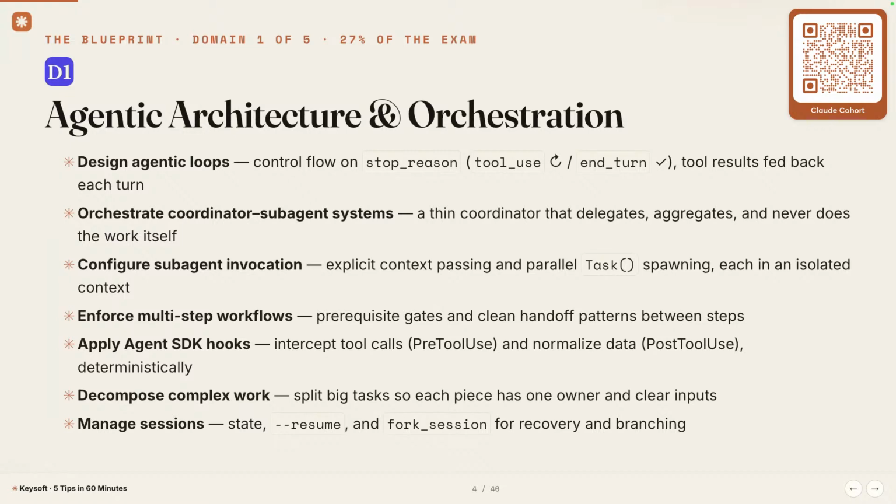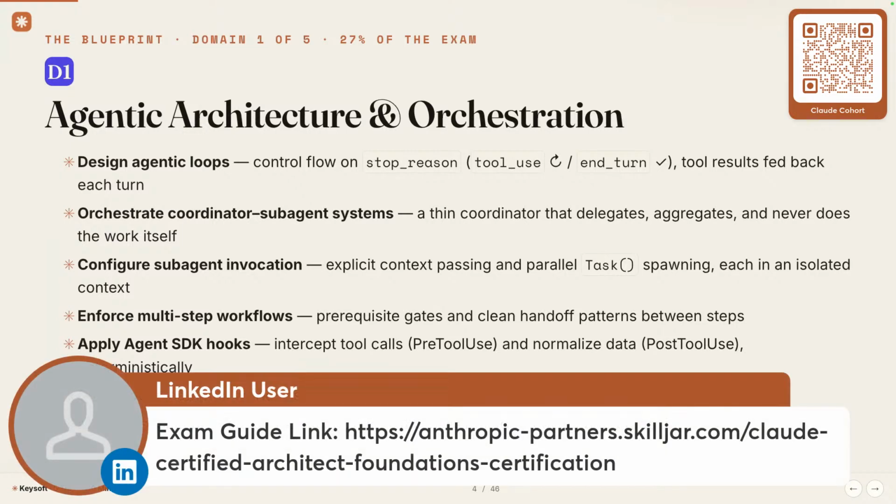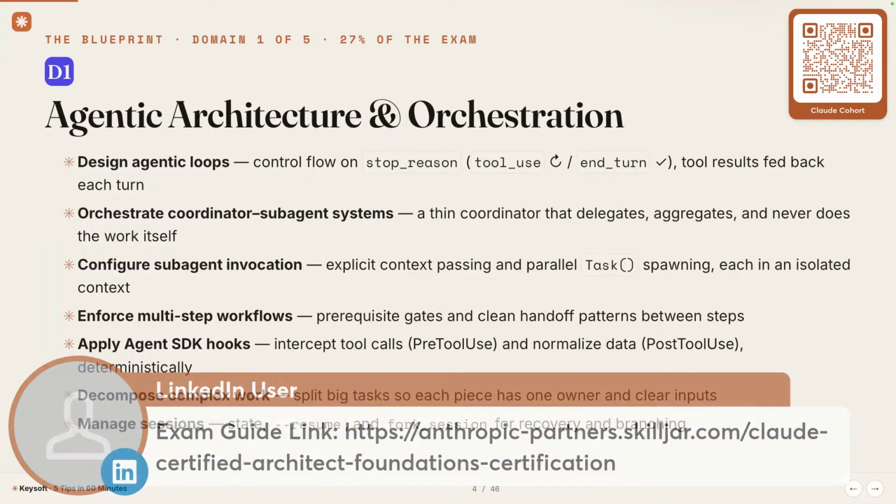And I see someone put in the chat a link to the certification exam guide. Thank you for putting that out there for people.